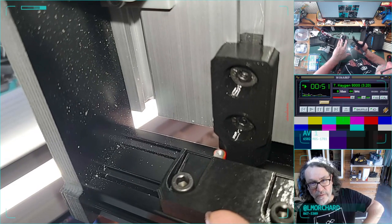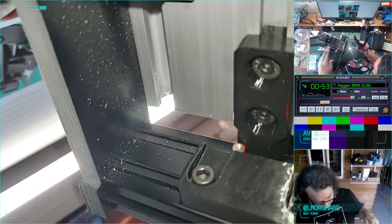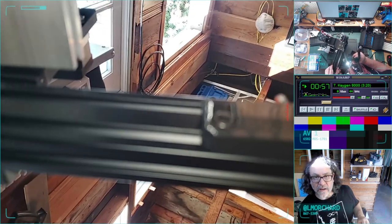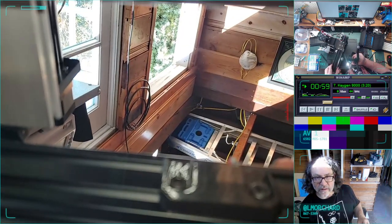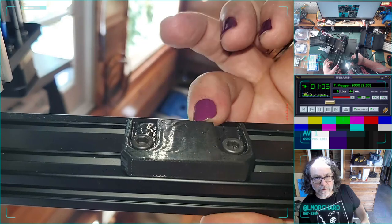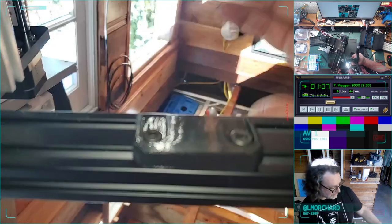This is the mount of one of the switches. This little lever is gonna trip the switch. And then over here is the other switch, the other extreme of the Y-axis. The switches are not staying in their little mounts.